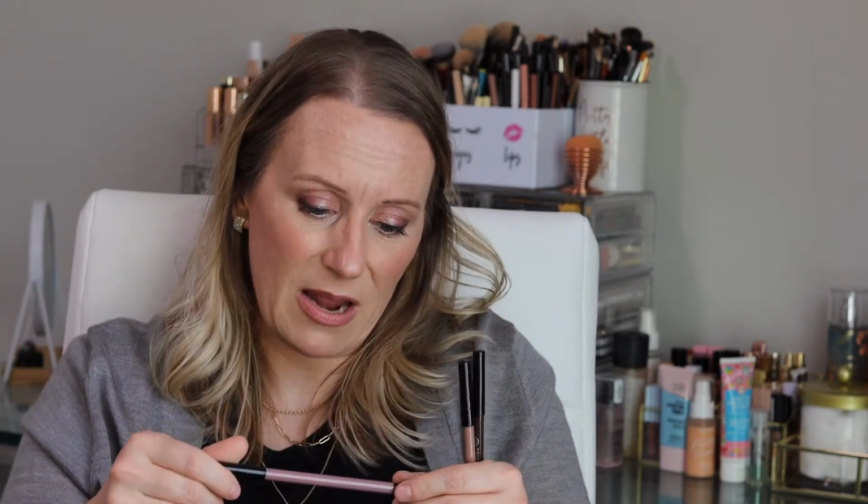Let's see, I got Mesquite, which is definitely a little bit more red pink toned than I expected. I don't know why I figured it would be a little bit more brown, but that's fine. I got Sink or Sway, which is definitely a cool tone. So if you're looking for a cool tone lip liner, that's definitely cool. And then Dress to the 90s. I mean, they had me with 90s. I'm a 90s girl.